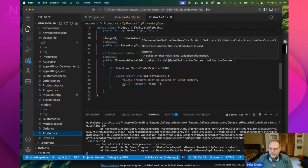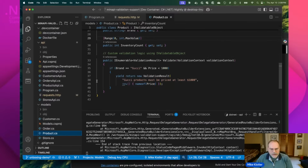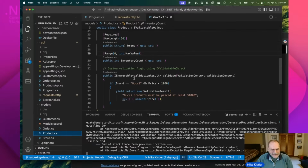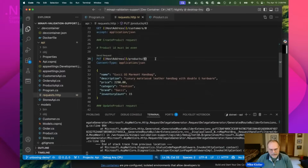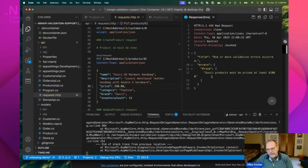And when that's really important is when you have like two properties that have to be in sync with one another. So, you know, I said, well, if I'm trying to create a product and it's a Gucci product, right? But its price is less than $1,000, that's got to be a problem, right? It's got to be at least $1,000, right? And so I can show you that. This is back to where we were creating our Gucci product. I'll say it's 42, but here I'll say it was only $290. And when we run that, yeah, Gucci products have to be at least $1,000.